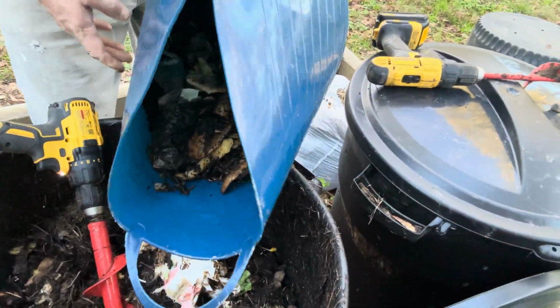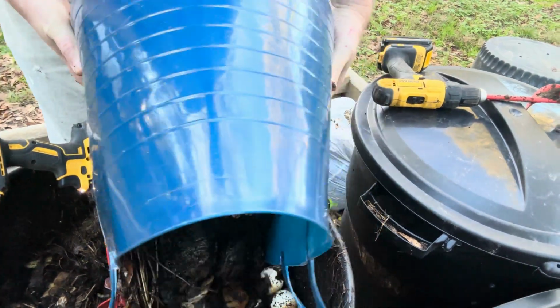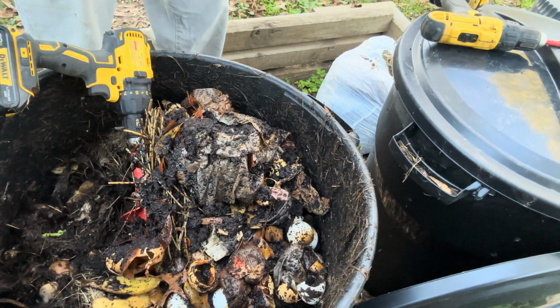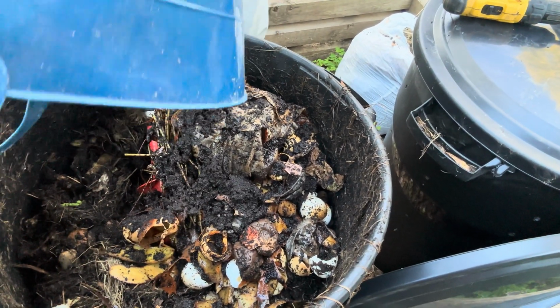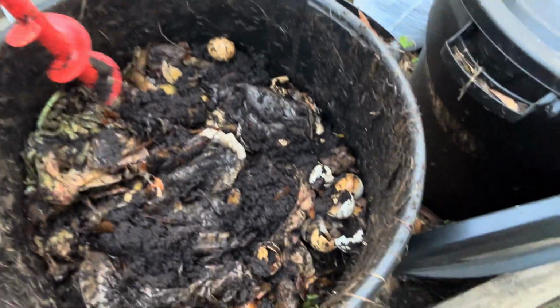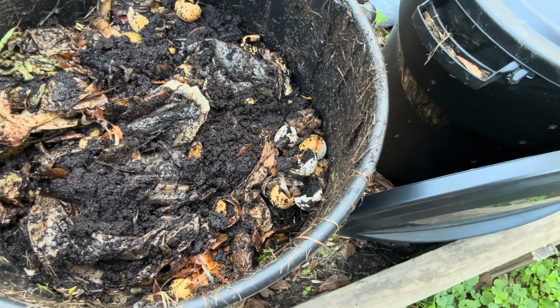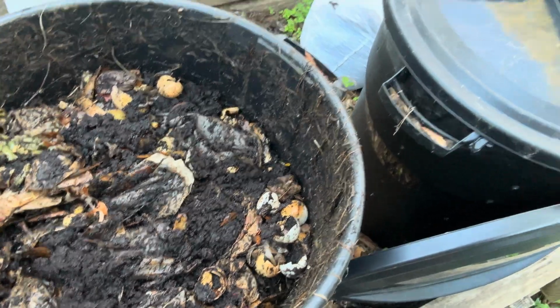Now he's gonna add some more kitchen waste. We drink a lot of coffee around here. A lot of coffee grounds. And potato peels. And eggshells. Oh, you're not going to mix that? I'm just going to leave that on top. Okay. So that's it with the compost.